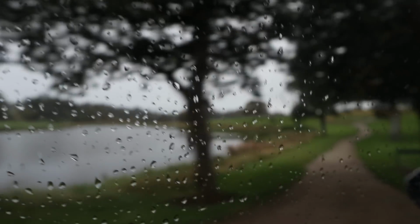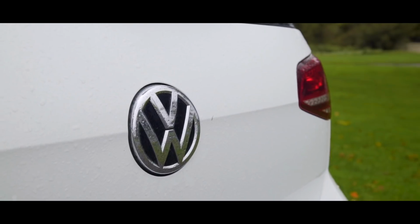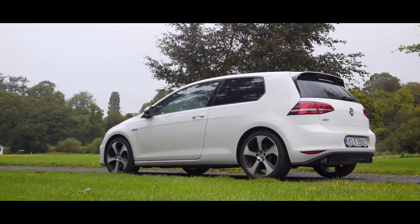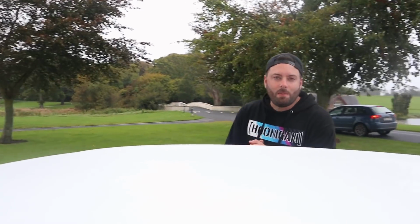Before we get to our first stop on the journey, I want to jump in here to a nice country club, Carton House, to actually get some before shots of this Mark 7 GTI. Looking around the car, we got some work to do. Let's get some wheels and tires on this baby. Let's go.